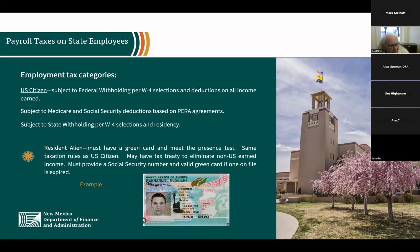You will notice that the green cards have an expiration date on them. They must submit a new green card if the one on file has expired in order for them to continue to work for the state of New Mexico. We cannot have an employee who has an expired green card because that means they are not authorized to work in the United States. Next slide, please.